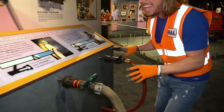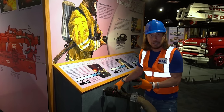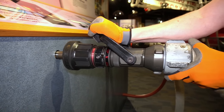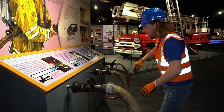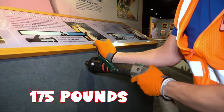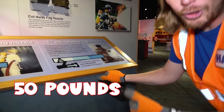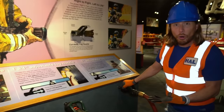Oh, isn't that great? And they actually tell and simulate how many pounds of pressure each hose has. This one has 300 pounds of pressure. Oh, that's a lot. Let's see if I can hold it. Oh, you gotta be really, really strong to hold that hose. And then the middle one here, this is 175 pounds. Oh, I think I got that. That's easy. Then, the last one, it's 50 pounds. I think you probably could do this one. Oh, yeah. Check that out. But still, you gotta have a little bit of strength to hold on to those hoses.